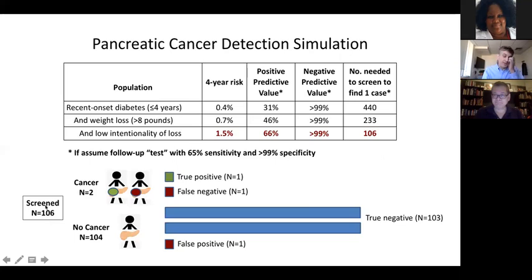And you can play that out down here and say, well, if we were to screen these 106 individuals, there would be 2 cancers on average within this group. One we would find, one we wouldn't, right? So one would be a true positive, one would be a false negative, because the blood test is not 100% sensitive. And most individuals would not have cancer, and those would be true negatives.